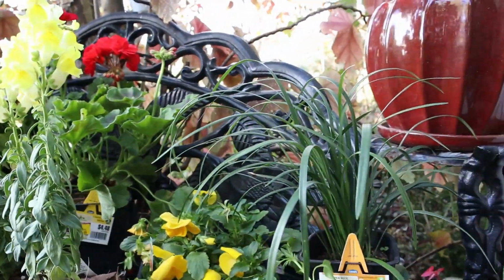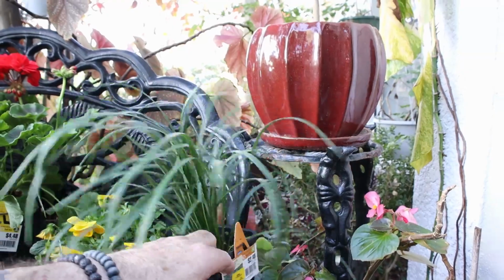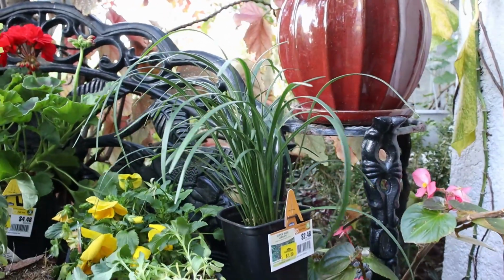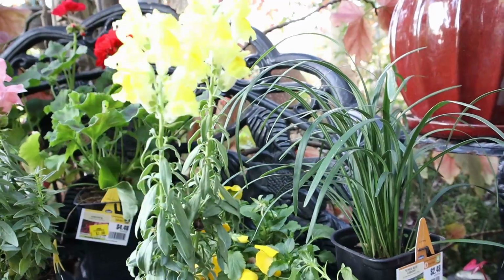Here's what I brought home, some of them goodies. The blue fescue grass for $2, pansies, snapdragons just popping out of their pot.